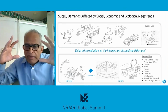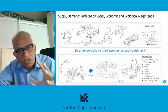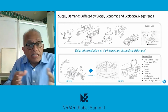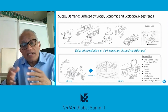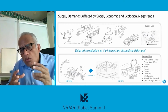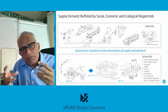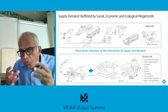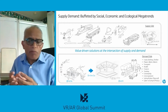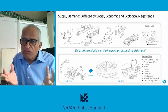This supply-demand framework is being rocked by megatrends, social, economic, and ecological megatrends. And things like COVID-19 are accelerating this challenge. So, these megatrends have caused us to pause and look at how we should use technology for betterment of society. And that's where Omnicept fits very well.